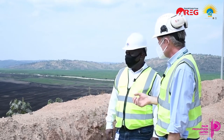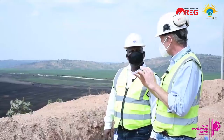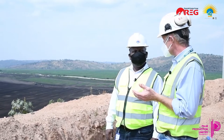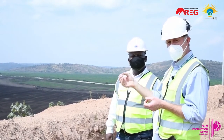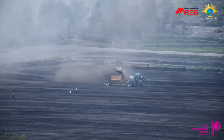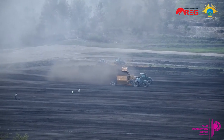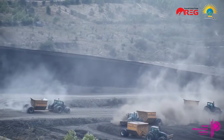So it's like a farming technique. You basically cut the grass off the top. Because it's a bog, it's wet material, so you have to dry it. So you make channels in the peat, and then it dries in the sun, and you keep cutting, it keeps drying, and when it's dry enough, at the exact right moisture for the boiler, then you take it off and take it to the power plant.